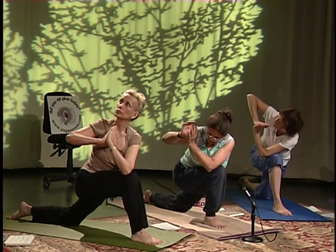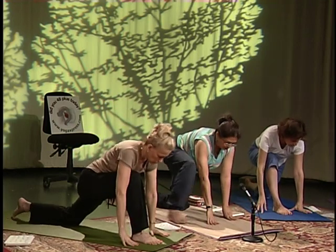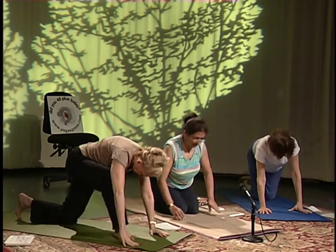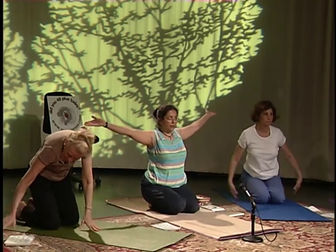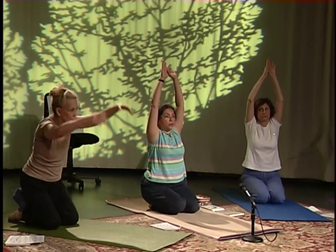Inhale, very gently, release the posture. You're going to go straight into rabbit or hare position. Take your right leg back. Let's come on our knees. Let's sit on our knees. Inhale, take your arms overhead. And we're going to fold from the hip.